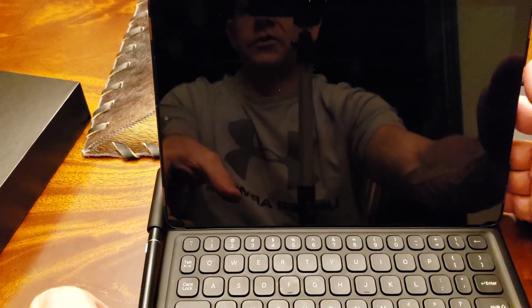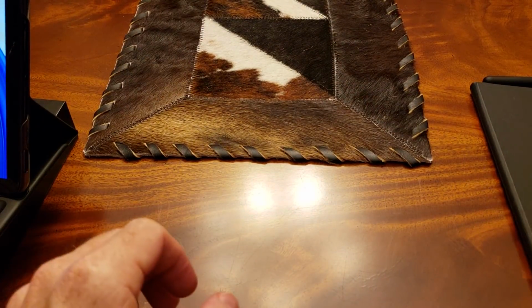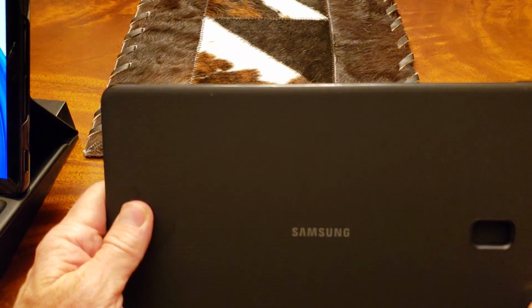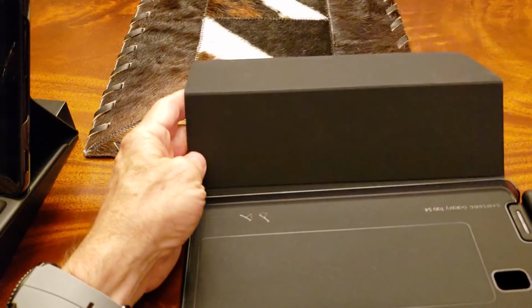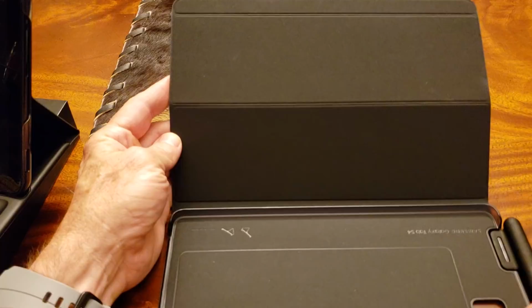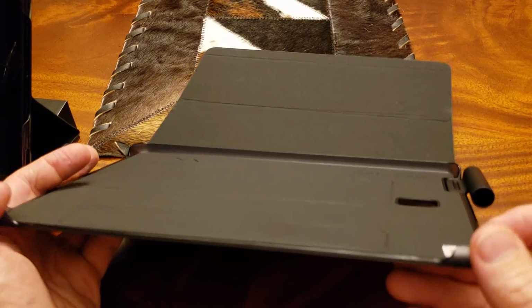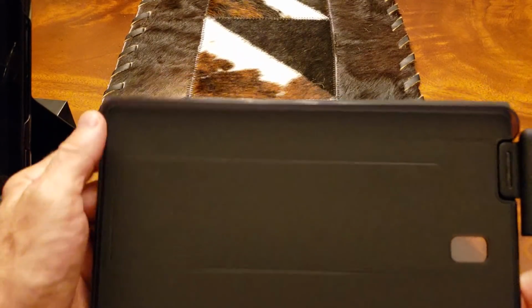I did purchase, I'm going to move this to the side for just a minute, the Tab S4 book cover, which I really like because not always will I need the keyboard, and it will be nice just to have a nice little cover. You can see that it has the usual felt lining on the inside. It has this plastic piece right here that uses the shell. You'll see these on a lot of the Samsung cases, whether it's for the tablet or your phones, your Note or your S9 Plus or whatever. It has that typical shell.